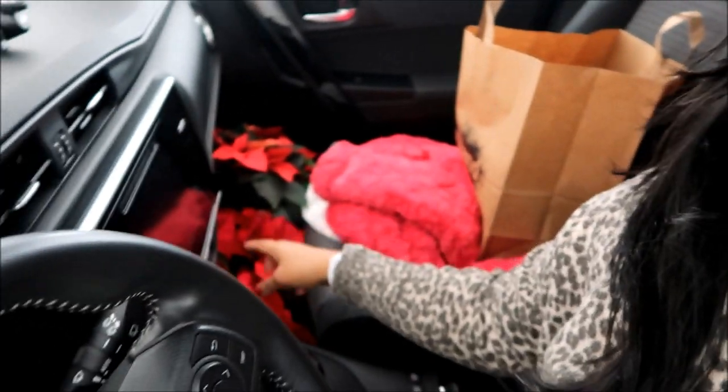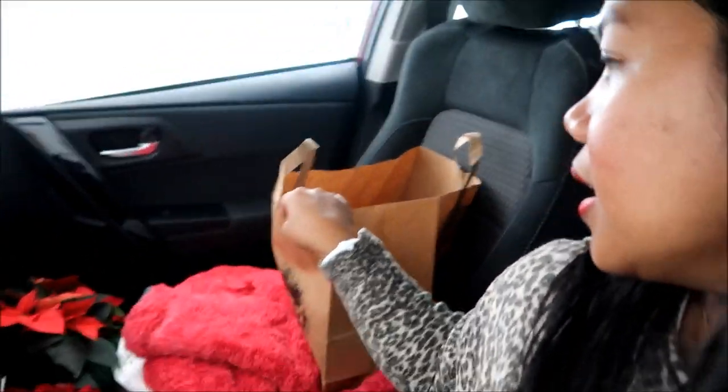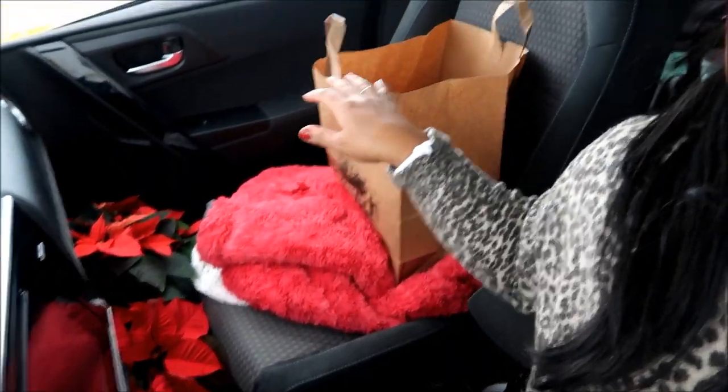Yes, guys, we are home and Lakota just slept when we arrived home. And look at the car. So these are the poinsettias. So I bought two big ones and three small ones and some decorations here as well, guys. So I have to bring Lakota and put her to bed, and then I will unload the things that we bought.